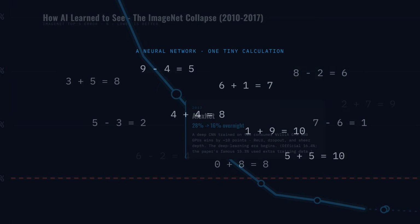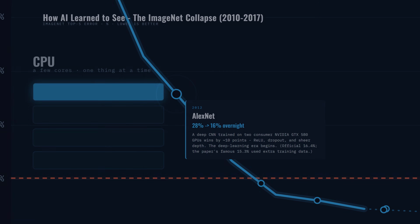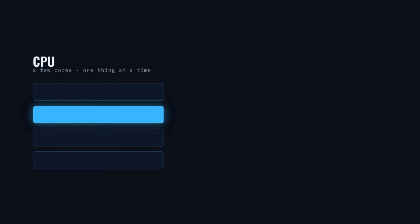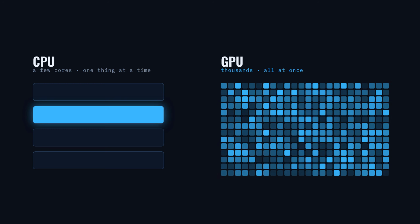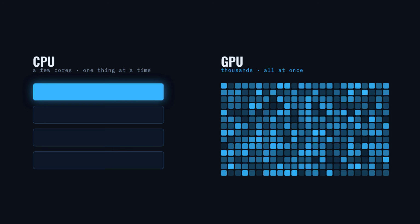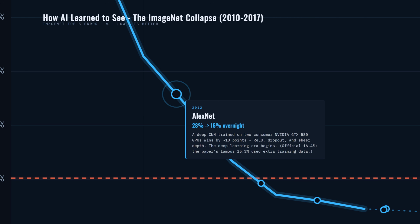Training a neural network is, underneath, one thing repeated millions of times, the same small piece of arithmetic over and over, all at once. A regular processor, a CPU, is built to do a few complicated things very fast, one after another. That's the wrong shape for this problem. A graphics chip is built the opposite way, to do thousands of simple, identical calculations at the same instant, because that's what drawing a game frame demands, shade a million pixels, now.